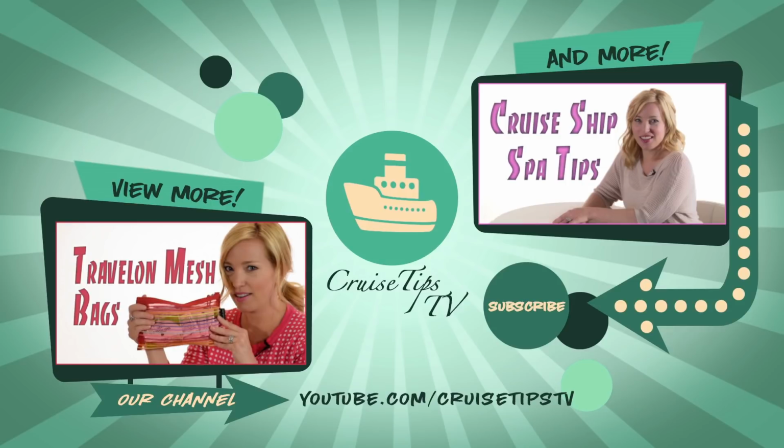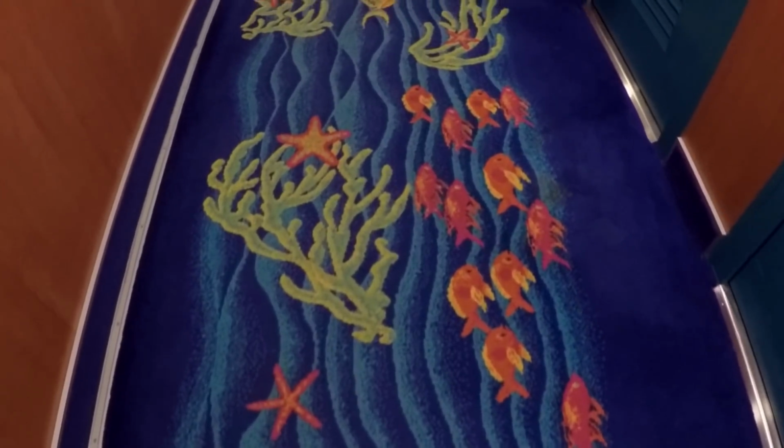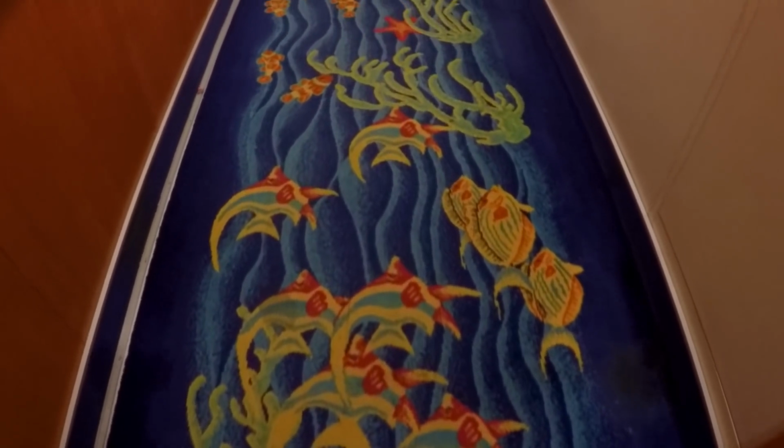Okay, friends. Here's your secret tip for the Jewel. See the fish on the carpet? Those fish will always be facing the front of the ship. You can use them to help find your way around the ship.